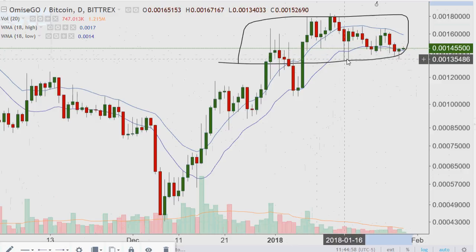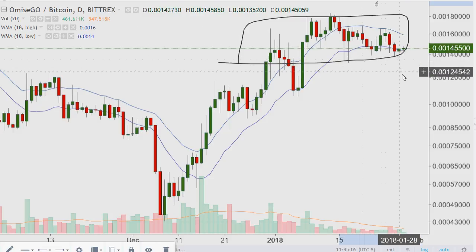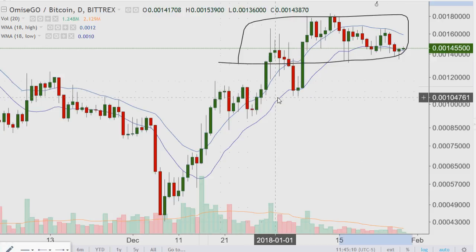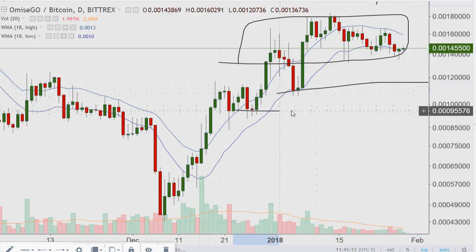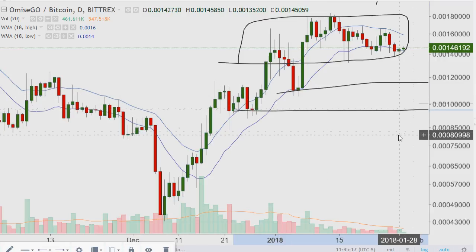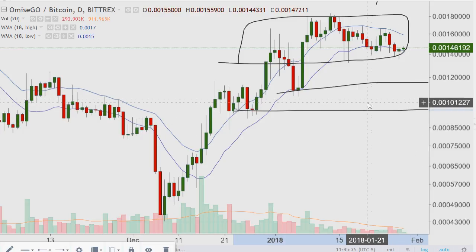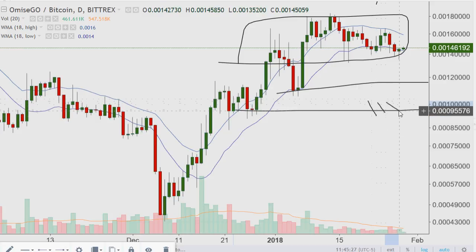and we break down below, we can see the 18 average has gone sideways, barely gone lower, but that's still going sideways or neutral. There are possibly several areas that could be tested. We've got the previous low in here, down towards this area. That would be the next key area you'd be looking for support. Psychologically, the even numbers. There's the even one handle, 0.001. Could this be that area where it ends up finding support?